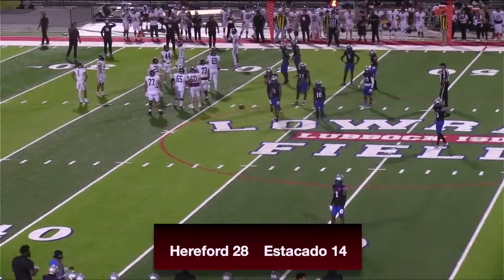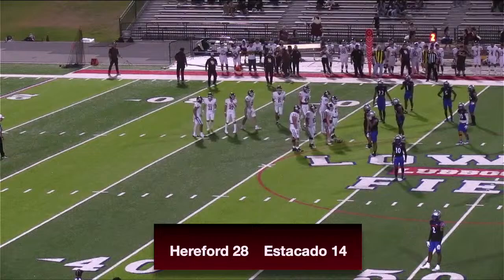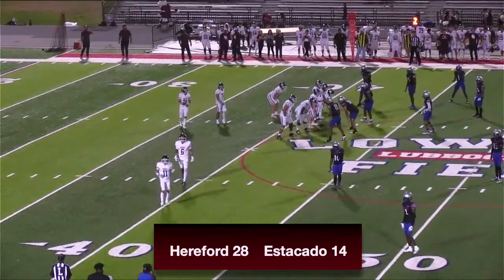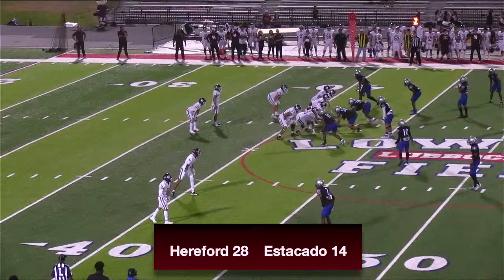He is such a slashing runner. And he's patient. That's fun to watch. He lets it develop out in front of him, and there's not a lot of young backs that do that. And when he sees it, man, he sees it in a flash. And he hits it hard. He does.